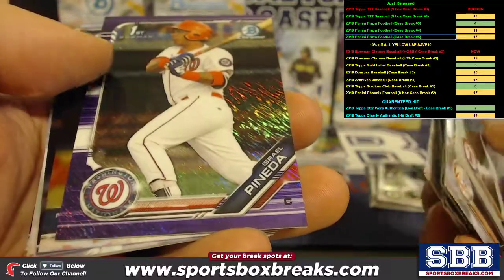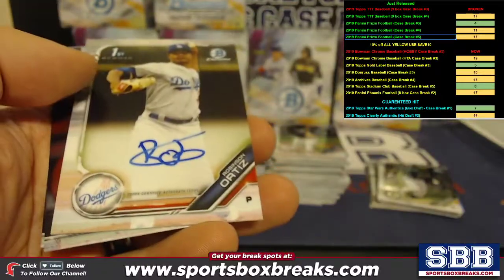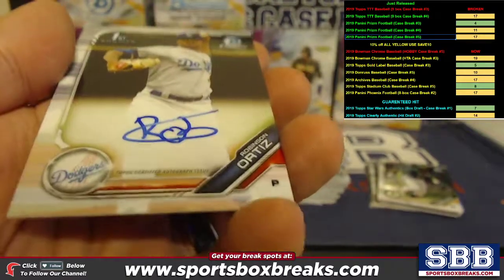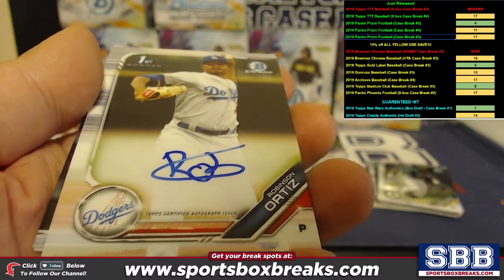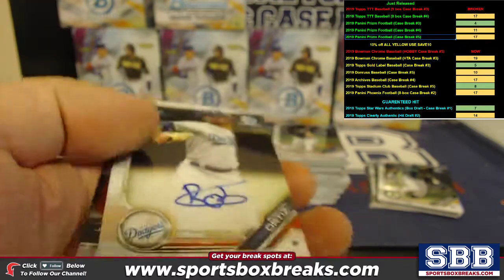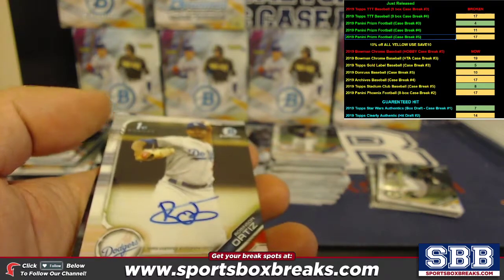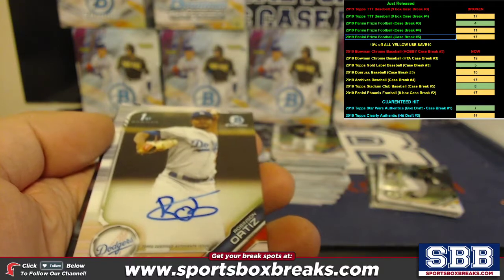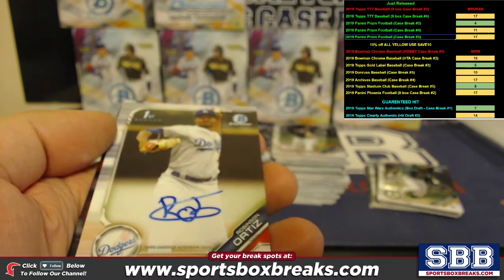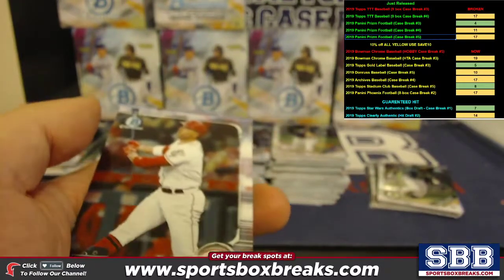Purple, Israel Pineda. And how about Robinson Ortiz? Bowman Chrome Auto, Robinson Ortiz, Dodgers, Dustin B. Dustin B and the Dodgers getting that one. Dodgers, Orioles, Toronto, all getting hits early on here. Dodgers, Dustin B.